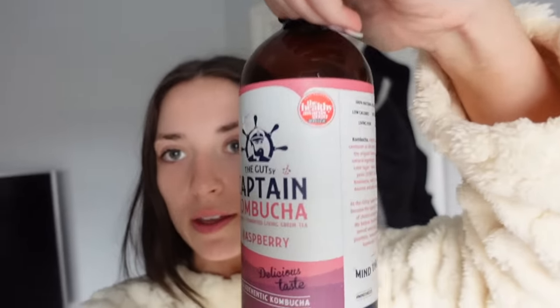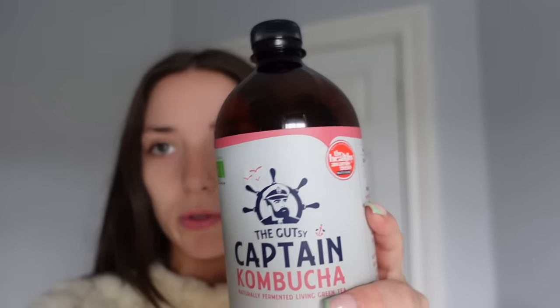first things first, I got this kombucha. It's from a brand called The Gutsy Captain. It was raspberry flavour. It's the Healthy Award 2020 award winner. And this was a litre. Like, it's a pretty big bottle and it was £2.50. I really like kombucha and obviously it's very good for you.